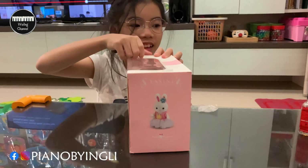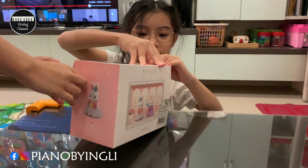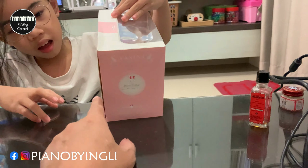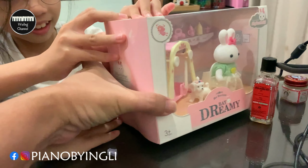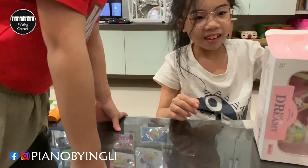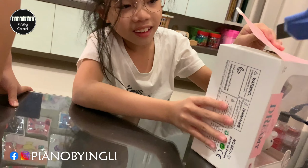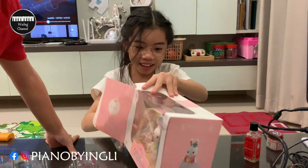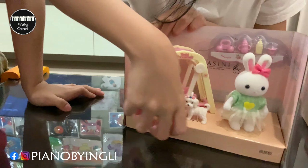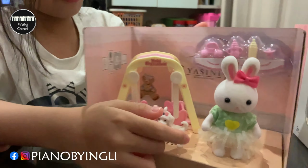Okay, one. Can you open? No, open already. Sorry. Open the corner. Wait, can you cut? Oh, something like a bed toy. Okay, Papa has the baby.